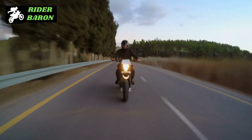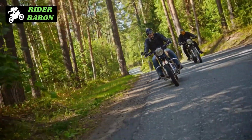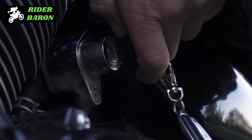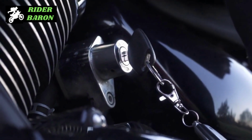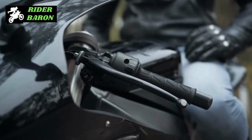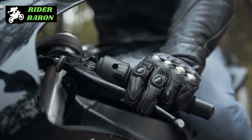Here are the Nightster cons and pros. So let's start with the advantages of the Nightster. One, the Nightster provides shorter forks and is made for a more stable ride. It helps the rider decide how to handle the corners. Two, the Nightster is better than the Sportster when it comes to the best-handling Harleys on the market.